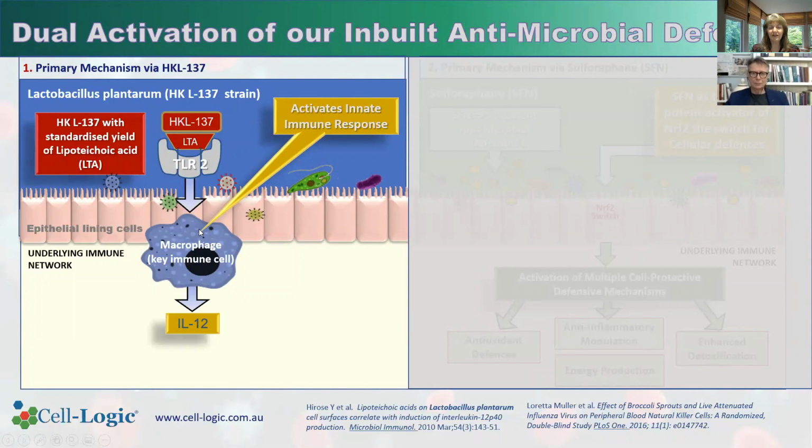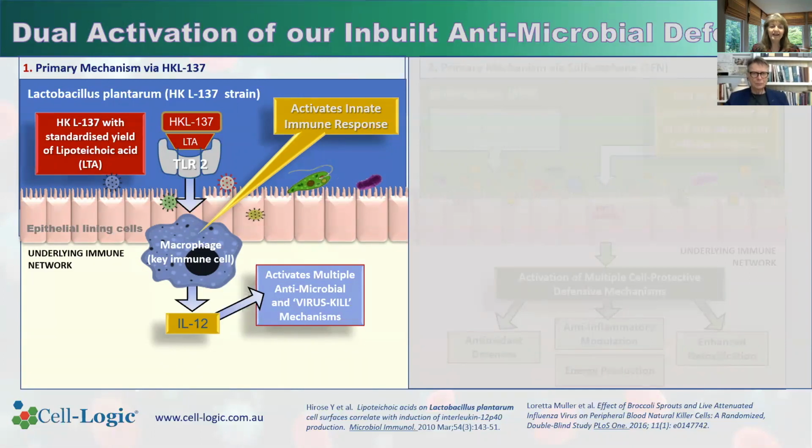What it does then is produce this thing called IL-12, which doesn't matter what its name is, but it is now activating another lot of switches, and these activate multiple antimicrobial and virus kill mechanisms. You've probably heard of natural killer cells and cytotoxic cells. They come from this mechanism here. Now, this is part of the very clever internal signaling and fine-tuning that our own immune systems have.